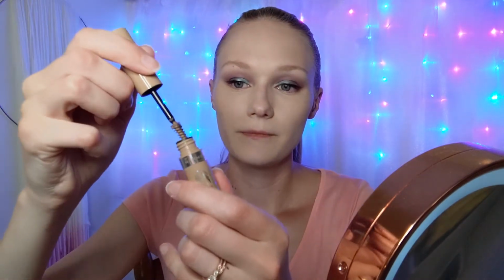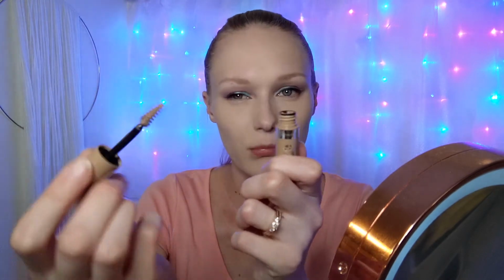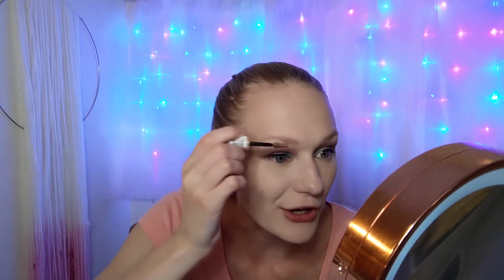So let's go ahead and set those down with the Brow This Way lightweight gel. All right. Pretty standard little brow gel applicator, a little bit bigger than some. Definitely looks like there's a lot of product on there, so apply cautiously. It might kind of go on thick here.